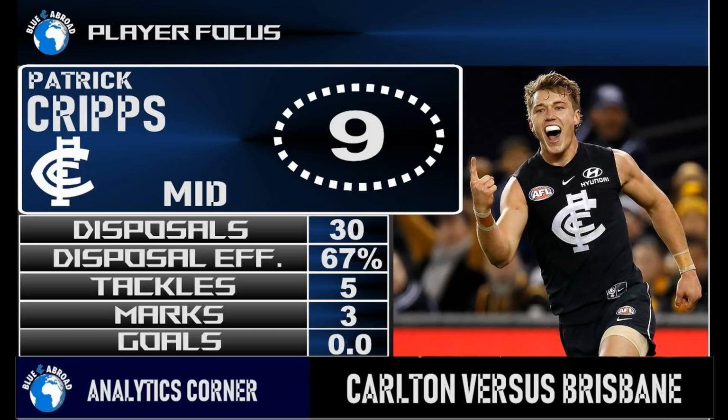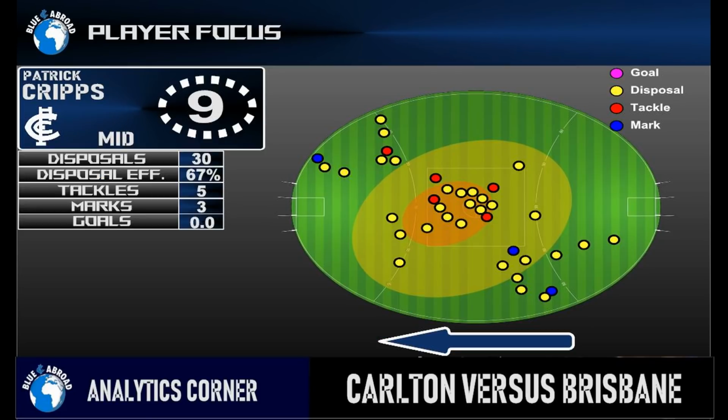And let's look at the heat map. As you can see, he does a lot of the work around congestion. Absolute beast in that situation. It was good as well that he popped up in the forward line. That couple of kgs he's lost, he seems to be around the ground a hell of a lot more as well, which is quite exciting for a Carlton fan. Really enjoyed his game. I think he's a key cog, and I said it a couple of weeks ago, Murphy and Cripps are key to this game style. And he showed why, particularly when we're on top, because he really stops it.